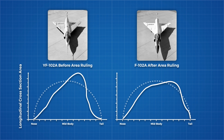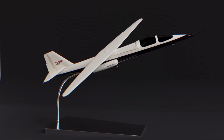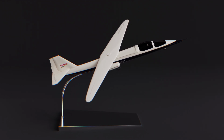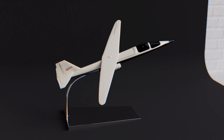Now, you probably see where this is going. By having one wing pointing forward and one pointing backwards, it naturally distributes the cross-sectional area of the wing over the entire length of the plane, allowing it to conform more closely to the area rule and thus decreases the effects of wave drag.